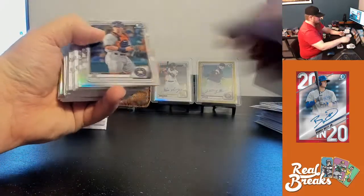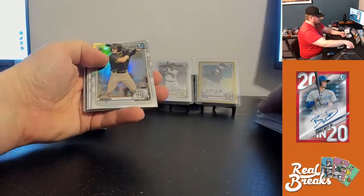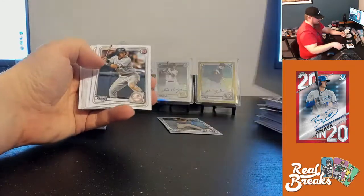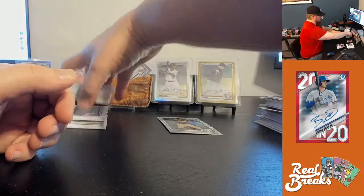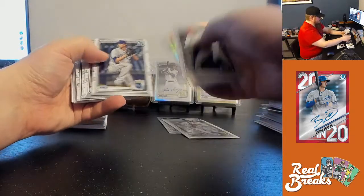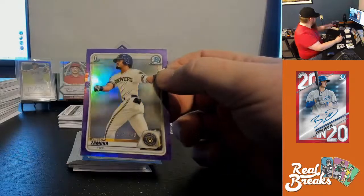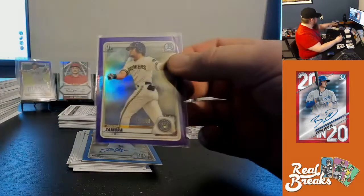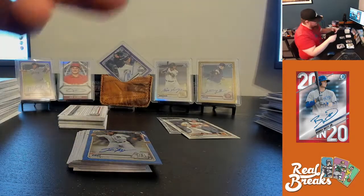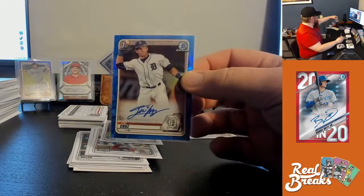Let's see here. Robert Hassel first. I'll take that for the Padres. Kerstad first. Freddy Zamora purple, and we got a blue auto right behind it. Freddy Zamora out of 250. Going to the crew. Like that card, Chad. I think I'll keep it. Just kidding. And Trey Cruz out of 150. Nice auto there. Going for the Tigers.